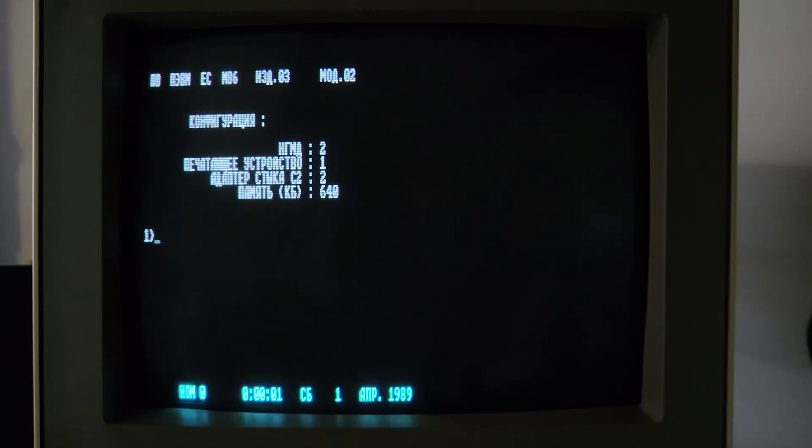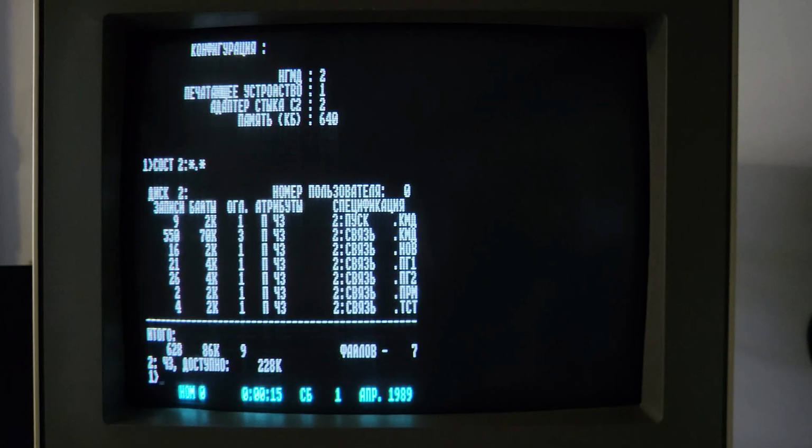The next application was not general purpose, but it was in this set of programs. So this is the so-called TELETEXT, which was supposed to be a terminal app that allowed to use this computer as a terminal for a large ES mainframe. And it required a modem to be connected through the built-in controller of the RS-232 interface, and in this way you later can use it as a terminal. So let's try.